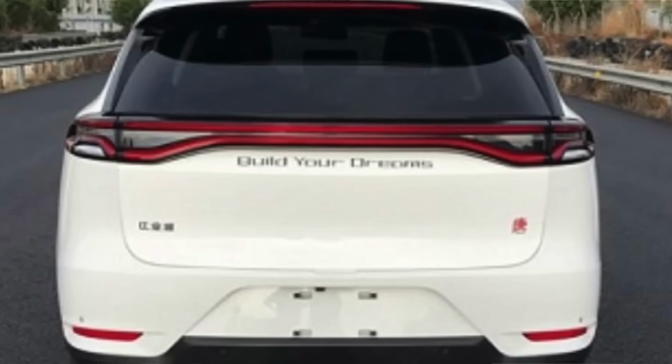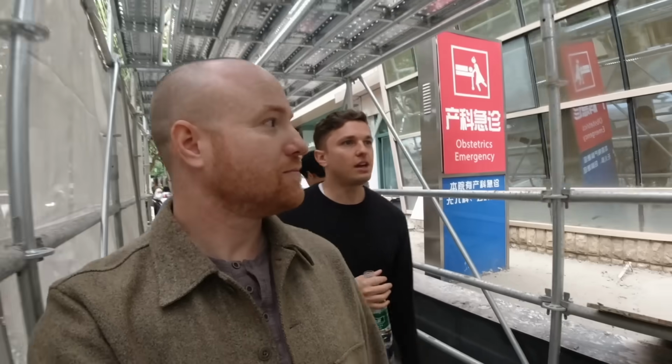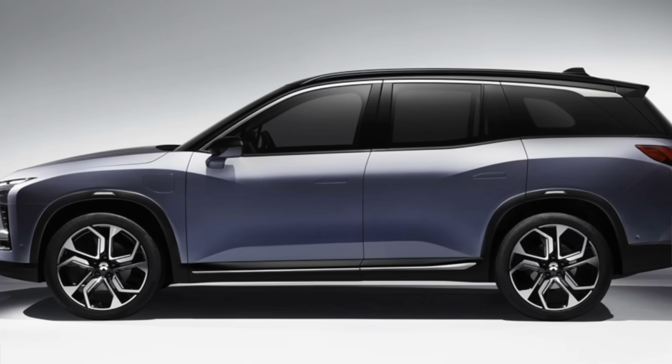What do you think of them writing "Build Your Dreams" on the back? Isn't that kind of tacky, don't you think? I do not understand what they are doing. No. Every foreigner that I've talked to thinks it's the lamest thing on earth, and they make great cars. I've driven the BYD Tang and Han and some of their other cars, and they make legitimately competitive cars at a very high value. But that thing, they just need to give that up.